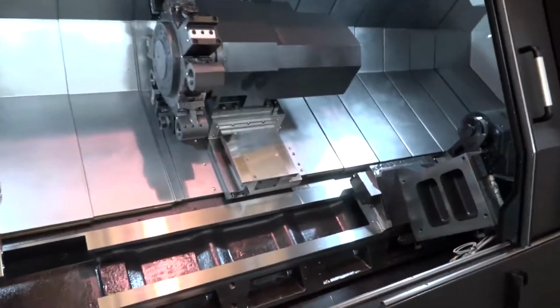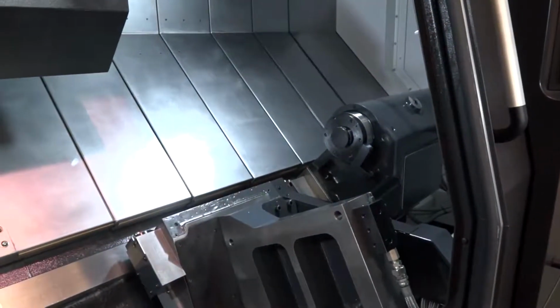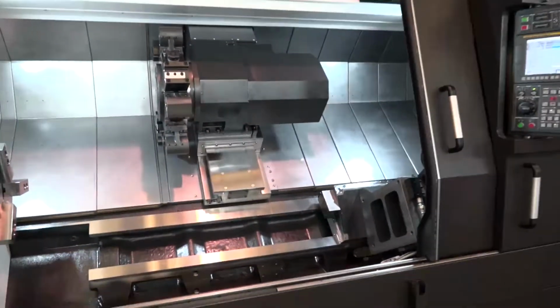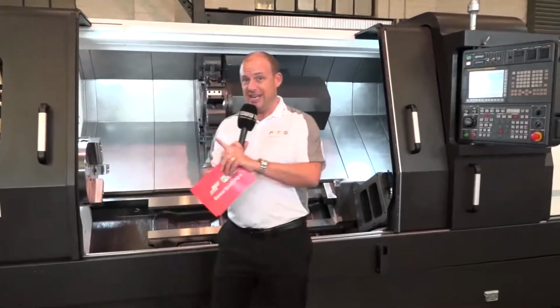You move into the machine, you'll get more of a flavour for the construction and the way it's built, and the turning length where you're capable of machining on. It's actually got an auto door on this machine, and it's driven by a FANUC control. The 400 is one of many models in this range, so if you wanted to get a machine quickly, these can be delivered ASAP. This machine is in stock.